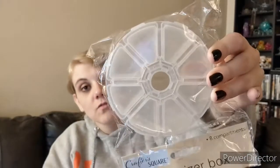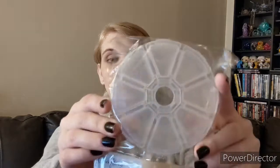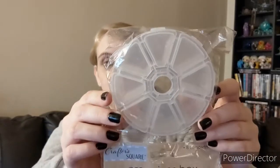And I got this organizer box from Crafter Square for fake nails, because I saw Lori from My Crazy Life. That's what she got, one of these for her nails that she uses. So I thought that was a good idea. So that's what I'm going to do.